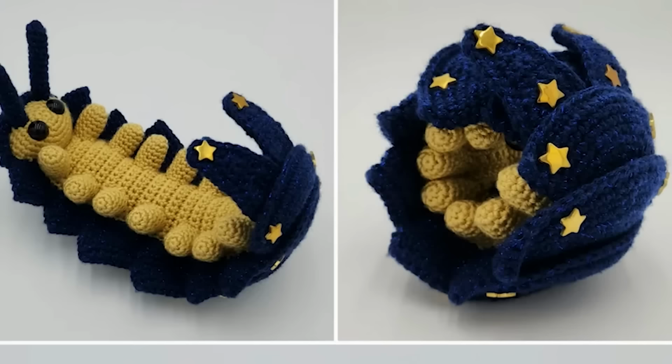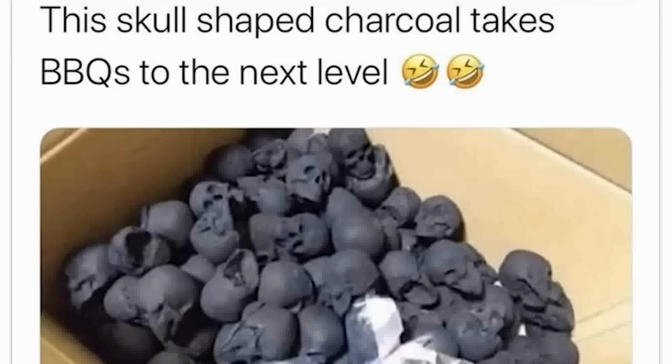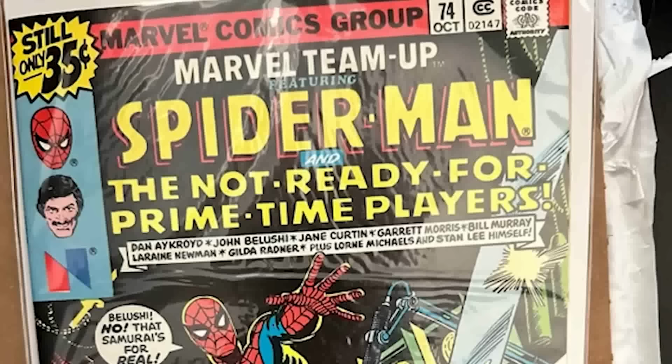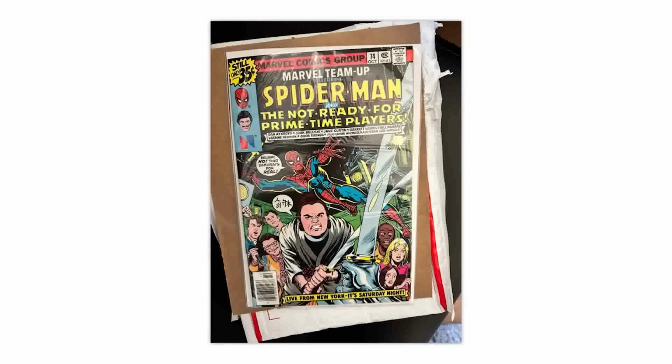Crochet pill bug. I don't like bugs, but this is cool. This is cool, I guess. This skull-shaped charcoal takes barbecues to the next level. It's okay. It's a little creepy, not my thing. SNL Spider-Man, Marvel team-up featuring Spider-Man and the not-ready-for-prime-time players. Oh, like Saturday Night Live. Spider-Man and Saturday Night Live. Interesting.